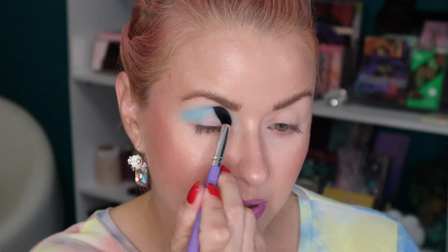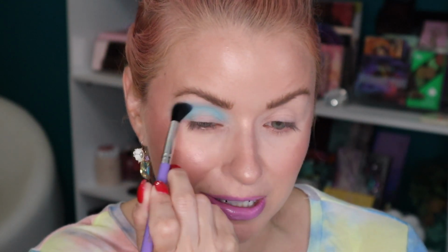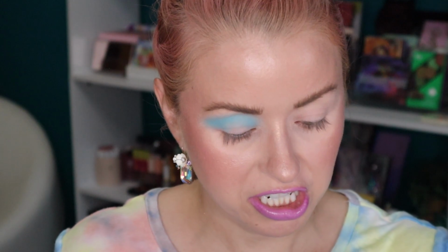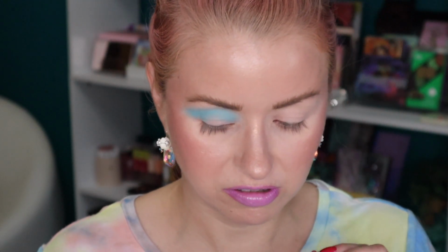Okay, I know we're not here for the Game Beauty palette, but hey, it's my first time using it, so just indulge me a little bit. So now I'm going to go in with that darker blue shade. That darker blue is called Courage. And I think I'm going to try using this little brush. Let me try it first. If I need to change it, I'll change it.